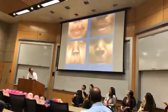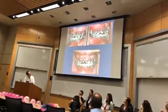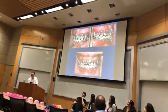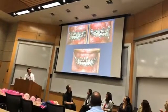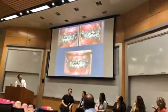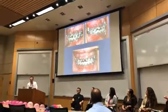So anyway, that's her. And then look at her occlusion. Remember how far back it is? It was, and now it's much more forward. So she can actually masticate, chew foods, do all those things. And she's still missing some teeth here, but we have to wait on those too.